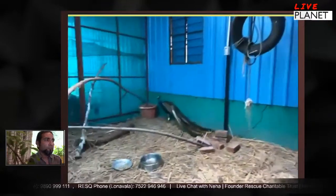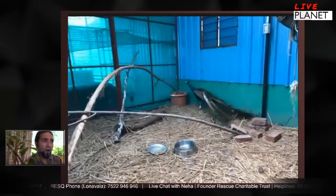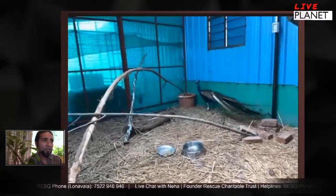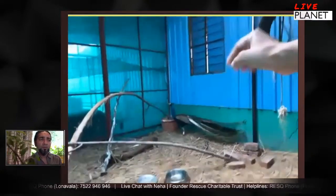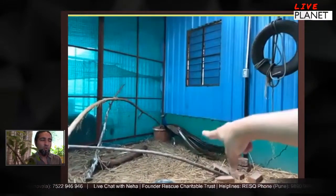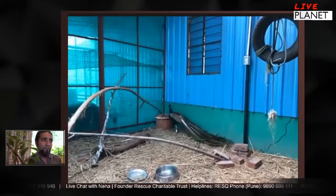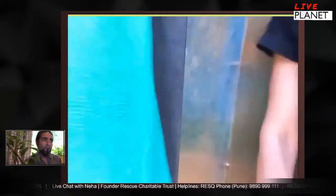See him there. Wow. Which part did they bite or injure? You can't see it. There's an injury in between, like its feathers. If I separate them, then there's an injury there, and there are some injuries on the legs as well. Lucky to survive. Yeah, most of them don't make it. They are very, very sensitive birds.